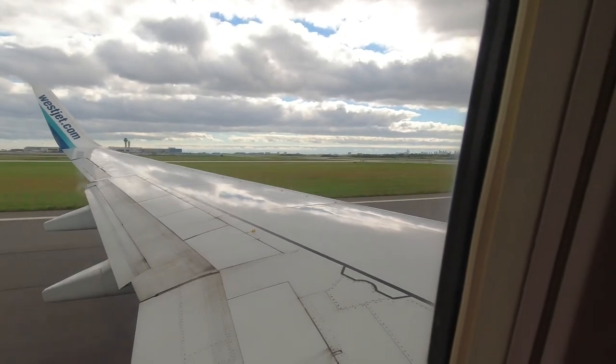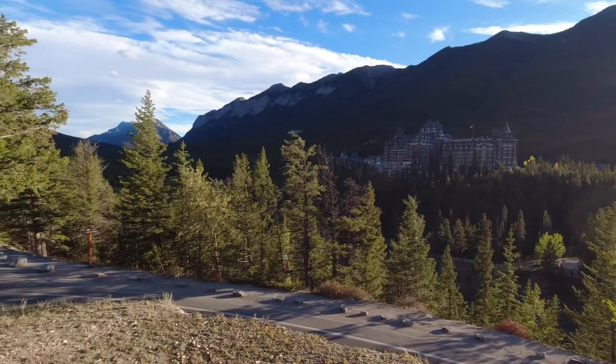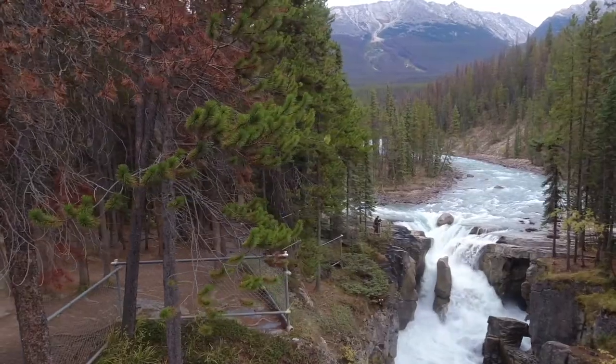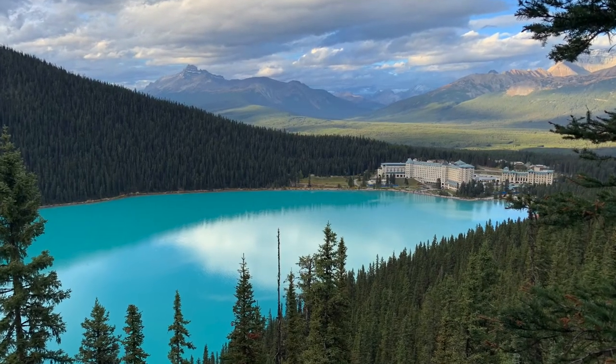Today we get an early start as we trade the truck and the trailer for wings and head across the country and explore the Rockies doing the Icefield Parkway in Alberta. We'll visit some iconic hotels, some epic waterfalls, a glacier, and lakes with water so blue they don't look real.